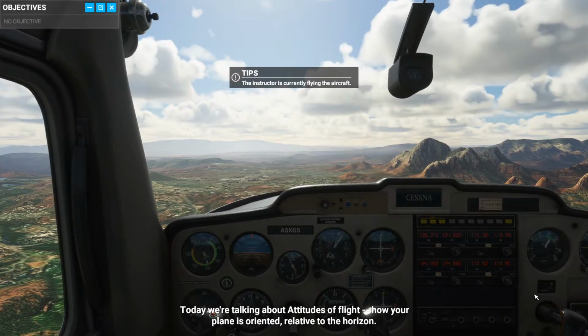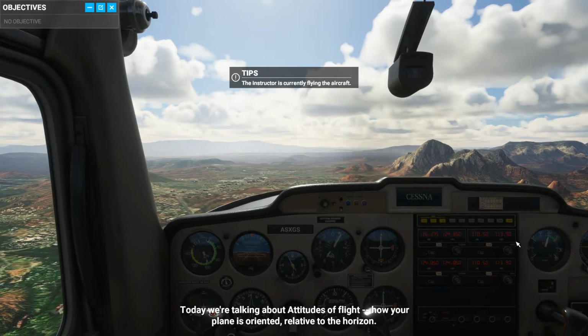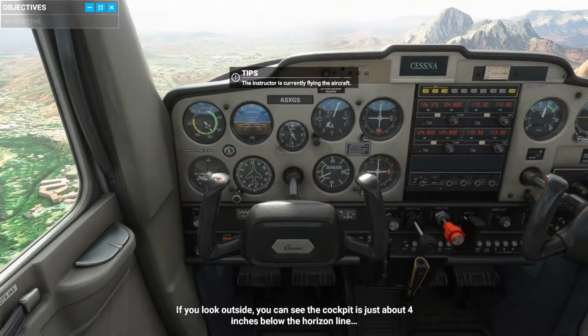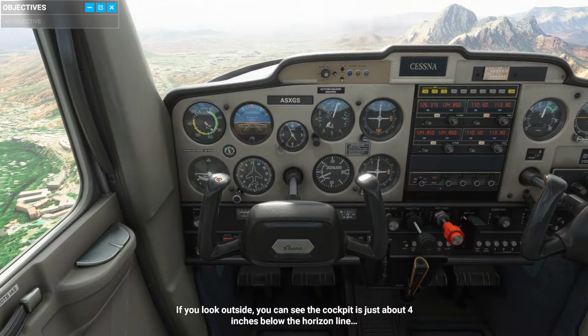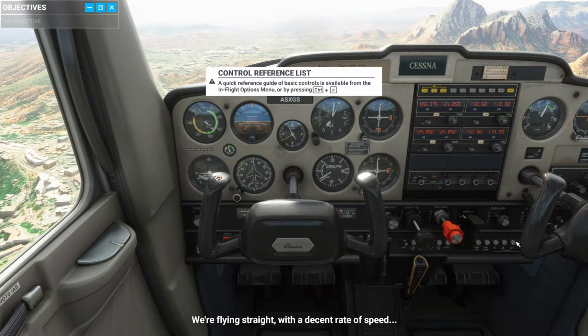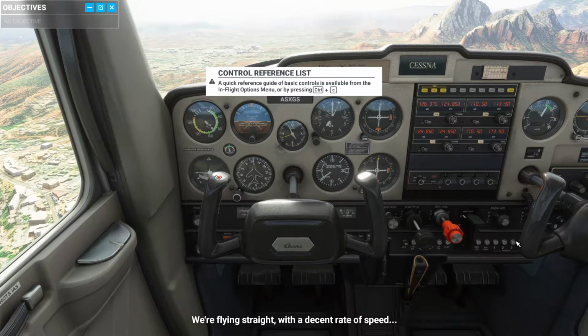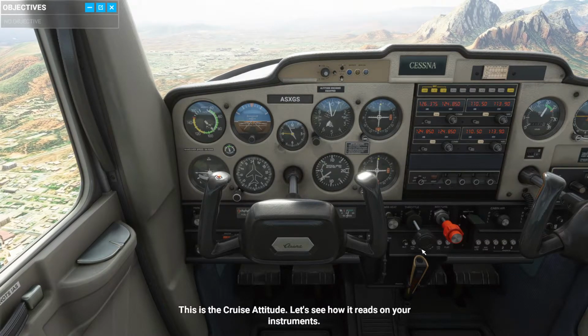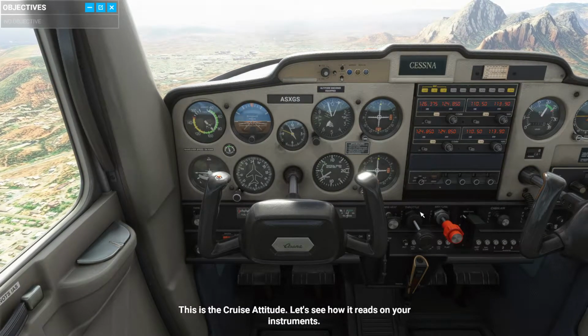We're talking about attitudes of flight, how your plane is oriented relative to the horizon. If you look outside, you can see the cockpit is just about 4 inches below the horizon line. We're flying straight with a decent rate of speed. This is the cruise attitude. Let's see how it reads on your instruments.